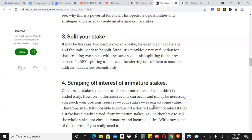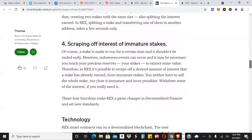However, unforeseen events can occur and it may be necessary to touch your precious reserves, your stakes, to extract some value. Therefore, in Rex, it's possible to scrape off a desired amount of interest that a stake has already earned from immature stakes. You neither have to sell the whole stake nor close it immaturely and incur penalties. Withdraw some of the interest if you really need it. So you can take some of your stakes and let them continue to run. You're not going to end them. However, you can scrape off the interest that it's earned and use that. So again, that gives you a lot of flexibility. You don't have to emergency end stake and incur these hefty penalties.